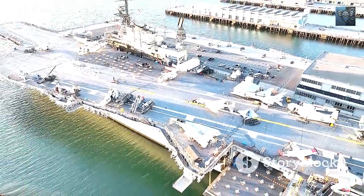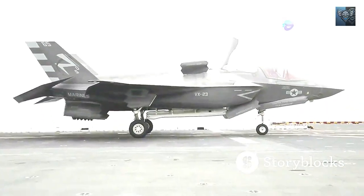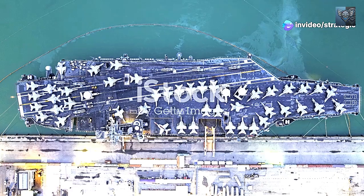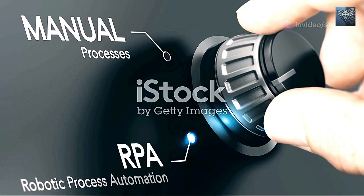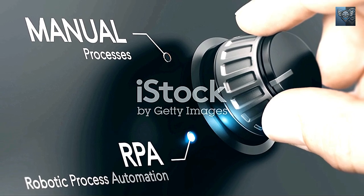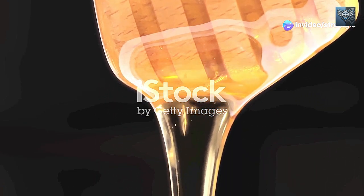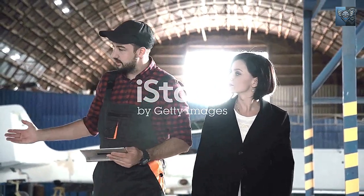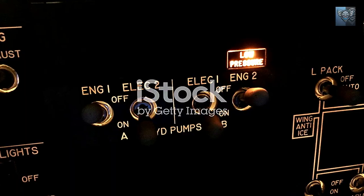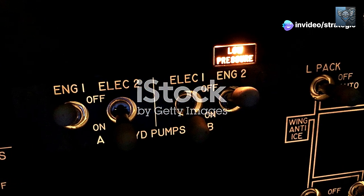Beyond its efficiency, EMALS offers unparalleled flexibility. The system can be fine-tuned to launch a wide range of aircraft. This includes everything from lightweight drones to heavy fighter jets. This is in stark contrast to steam catapults, which require manual adjustments to launch different aircraft types. EMALS' ability to precisely control the launch force also reduces stress on the aircraft. This translates into a longer lifespan for carrier-based aircraft and reduced maintenance requirements. This is a significant advantage as maintaining aircraft is a costly and time-consuming endeavor.